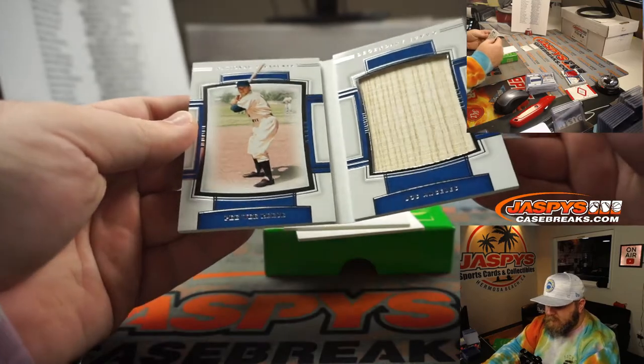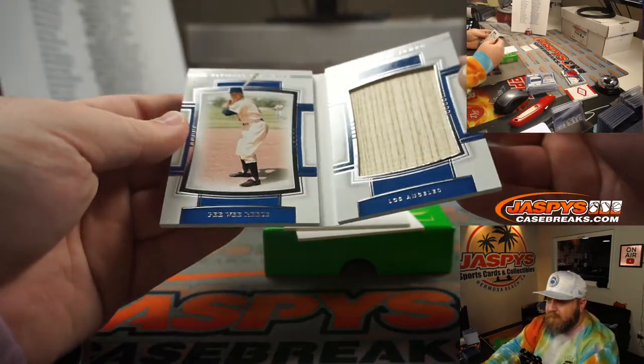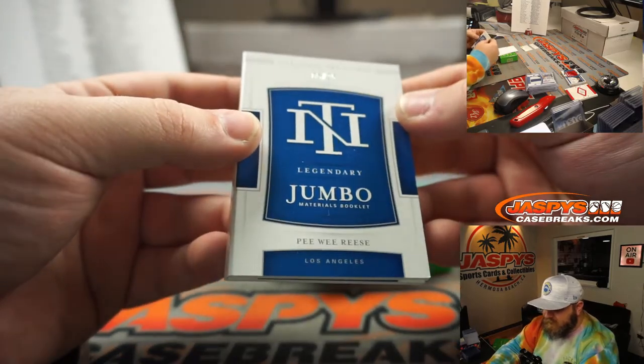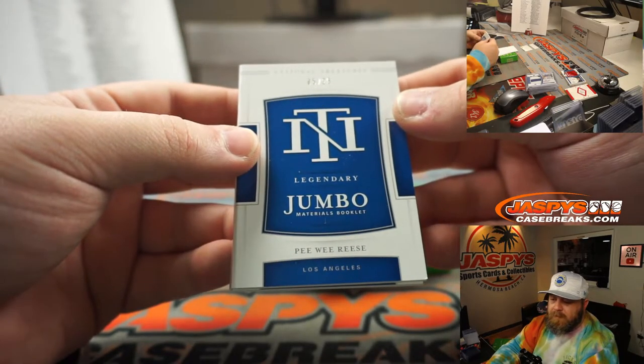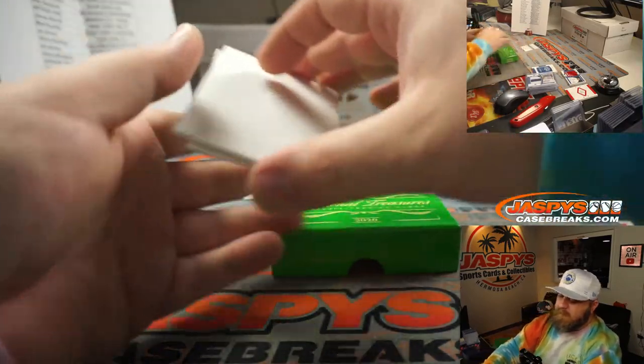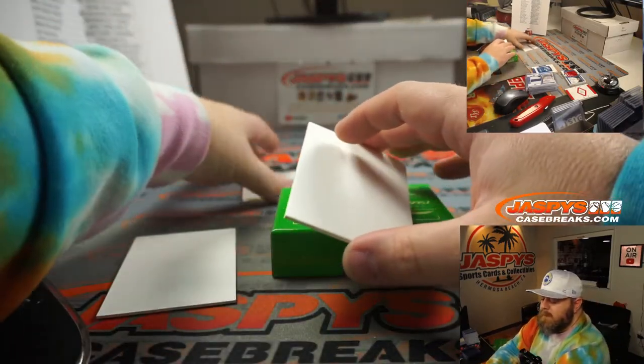Jumbo Bat Relic, Pee-wee Reese for the Dodgers, 5/25. Ryan Kaysen and the Dodgers. Nice booklet there.